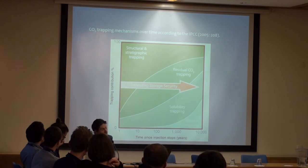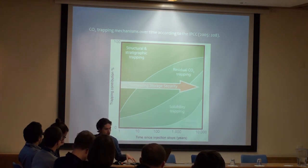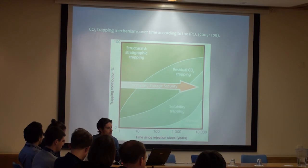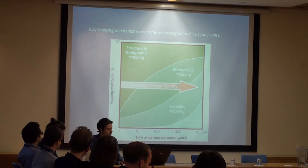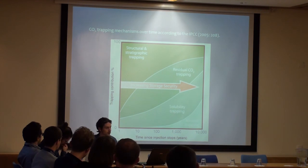This is an image from the Intergovernmental Panel on Climate Change's special report on CCS from 2005. It's some years old now, but I use the image because it's been tremendously important, I think, in structuring beliefs about the permanence of the stored CO2 and its evolution over time. On this graph you have four trapping mechanisms. In the very short term, you have the structural and stratigraphic trapping that's mediated by the geology itself. Over time, some of the CO2, because it's buoyant, will migrate towards the surface, so you have residual trapping. Some of it will be dissolved in the brine within the sandstone where it's pumped in. That leads to solubility trapping, and over very long periods of time, thousands of years, the CO2 interacts with the surrounding geology, leading to new mineral formations and essentially a form of mineral trapping in solids.